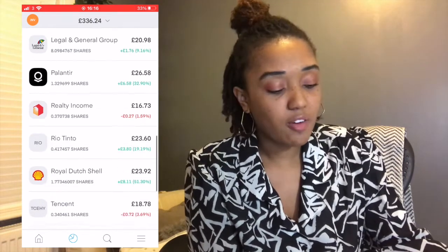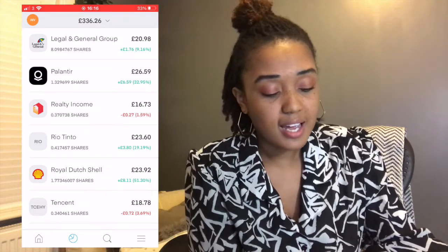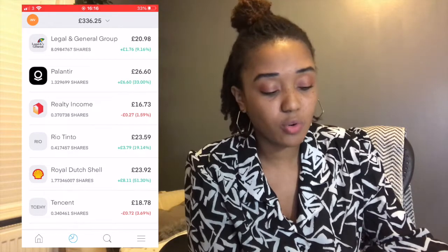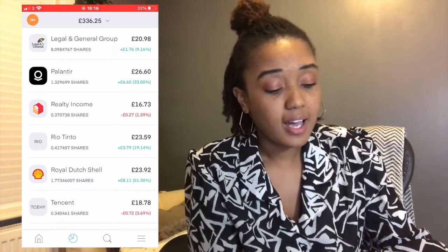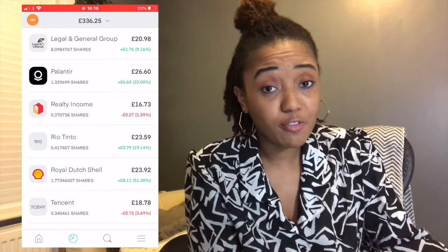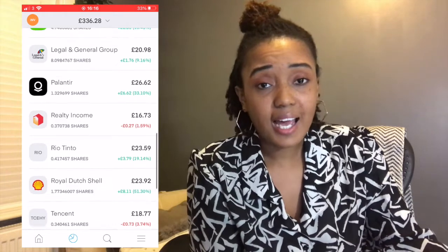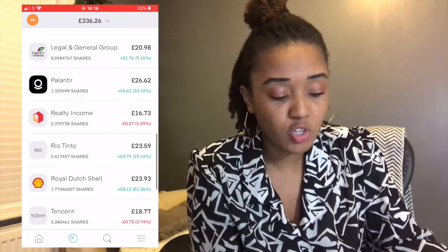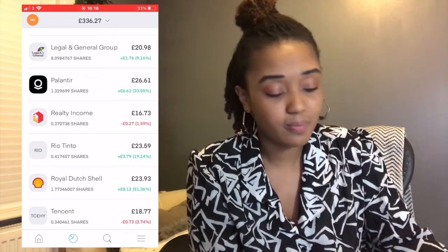The next share I have is Royal Dutch Shell. I have just under 2 shares of this, and I'm up by £8.13. So this of course is my best performing stock that I have right now, and it is up by 51.42%. So that's pretty great, I'm happy with that. And I believe that I will be getting a dividend payment from Shell in the next couple of days, which is just a nice bonus.